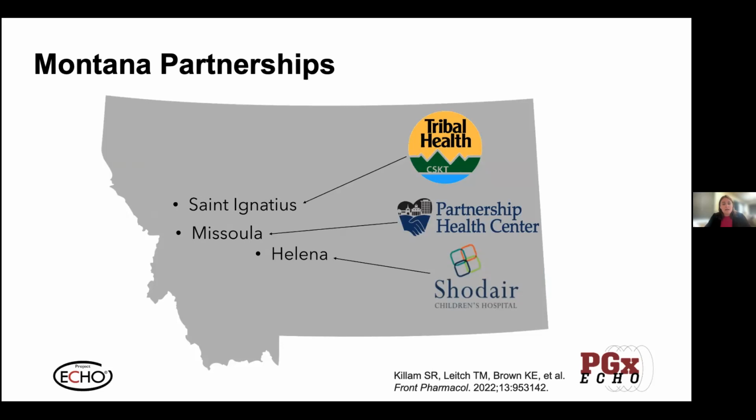Partnership Health Center, a federally qualified health center, is located here in Missoula, which provides care to underserved patients living below the poverty line or experiencing homelessness. And then we have Shodair Children's Hospital, the primary children's inpatient psychiatric facility and the only clinical genetics department in the entire state. They serve patients all across Montana, and they offer inpatient and outpatient services. And they do have outpatient clinics in a few different spots around the state.